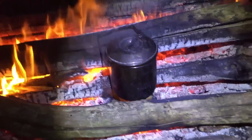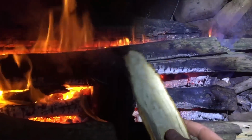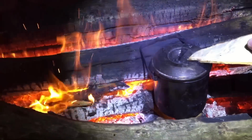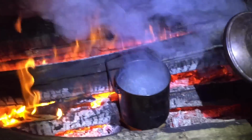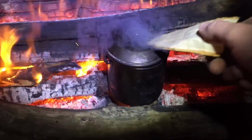So we're boiling. Just a little wood wedge cut with my axe. Nice.